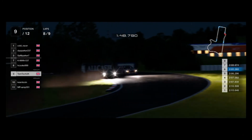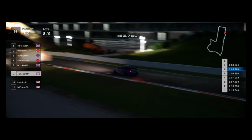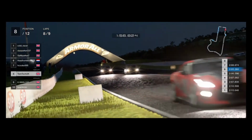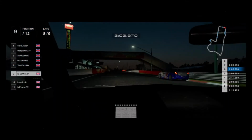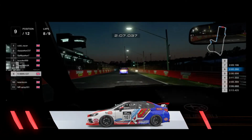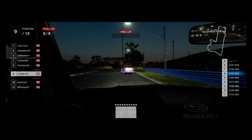And that's Kieran and Mike going off again. So Harry makes contact with Tom, but Tom only runs a little bit wide. It's not too bad. Oh, that's Kieran. So Kieran unfortunately now behind Tom. Oh, contact again. So Kieran really struggling here and losing places even more so, down to 9th behind Tom.